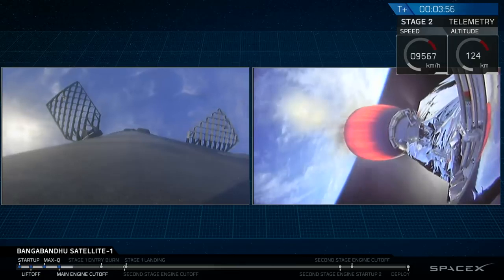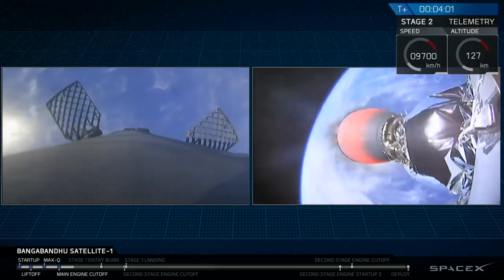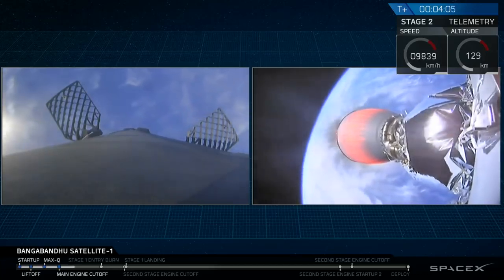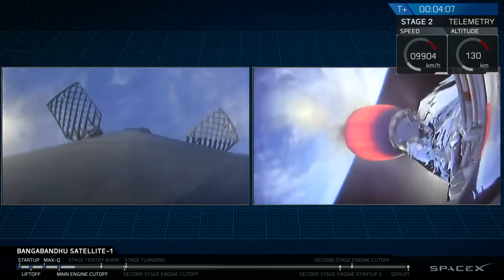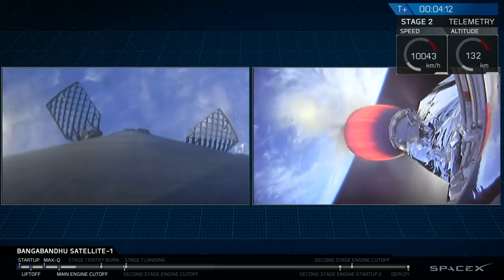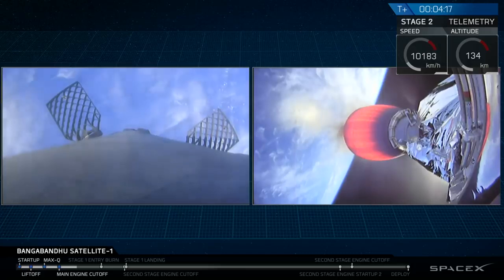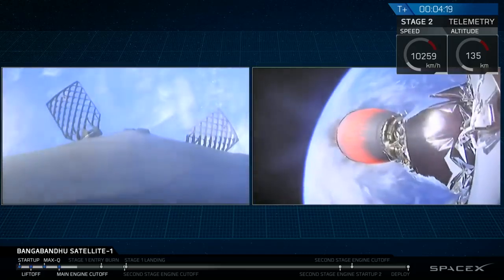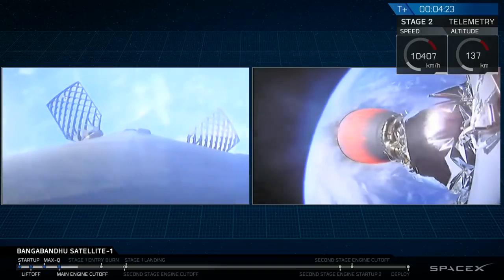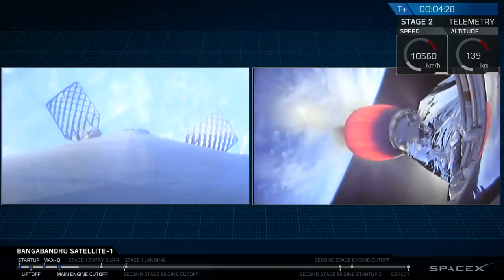Acquisition of signal, Bermuda. For those of you just joining us, we had three events in rapid succession. We had a main engine cutoff from that first stage, we had a stage separation event, and then we had a second stage light, followed quickly by a fairing separation. Everything's going great right now. Falcon 9 is looking pretty good.